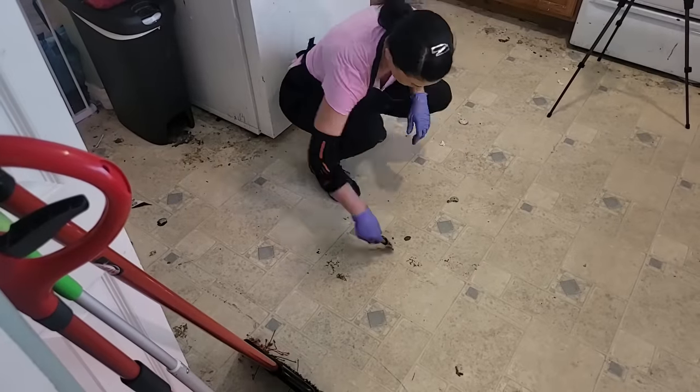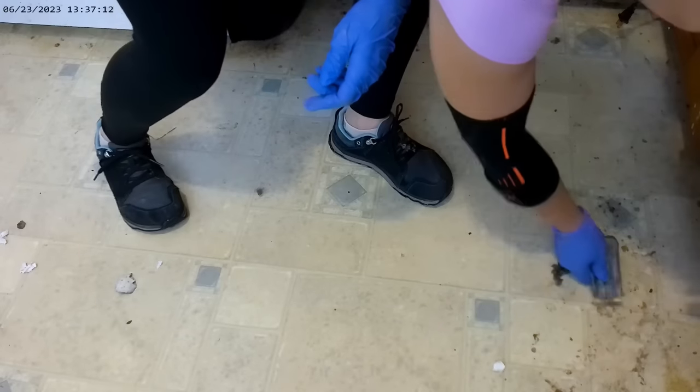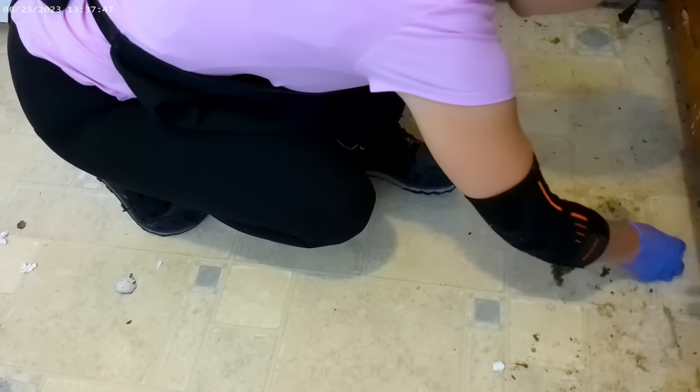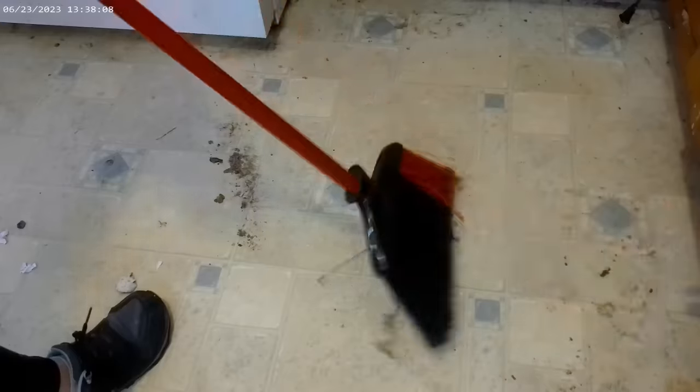I had to get out my handy dandy scraper to get a lot of this stuck on food and sticky stuff. I don't know what it all was, but there's a lot of sticky stuff on this floor, so I had to scrape it up.